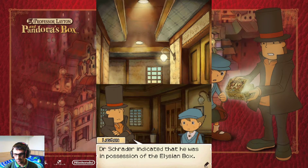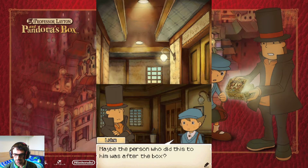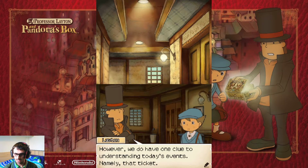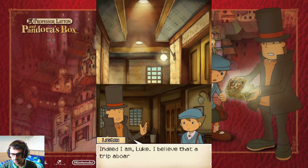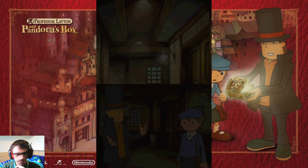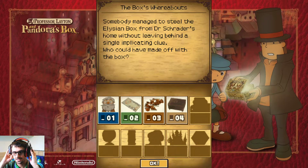Dr. Schrader indicated that he was in possession of the Elysian box. Yet there was nothing resembling such an artifact in his own. Maybe the person who did this to him was after the box. An interesting theory, Luke, but for the moment that's all it is. However, we do have one clue to understanding today's event, namely that ticket. Are you thinking what I'm thinking, Professor? Indeed I am, Luke. I believe that a trip aboard the Molentary Express is in order. Yay, we gotta go on a train. Woohoo! The box's whereabouts. Somebody managed to steal the Elysian box from Dr. Schrader's home without leaving behind a single implicating clue. Who could have made off with the box? Let's look for fingerprints. How about that?